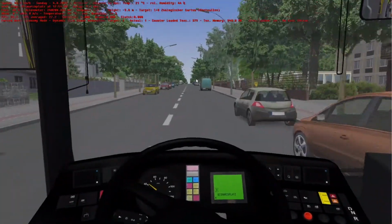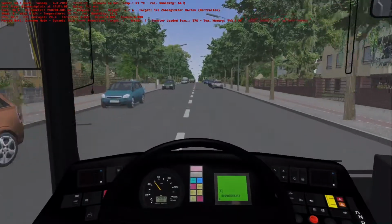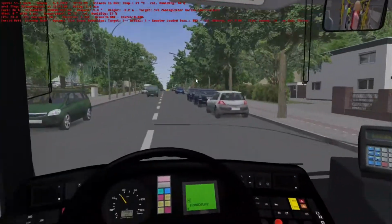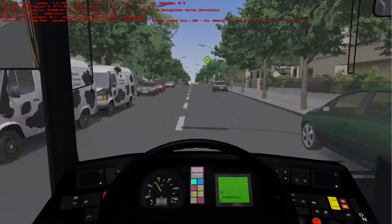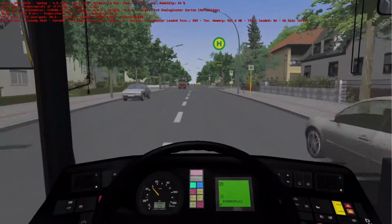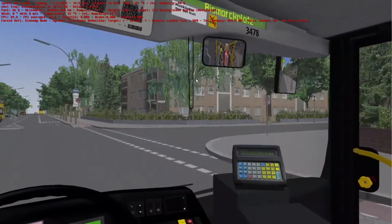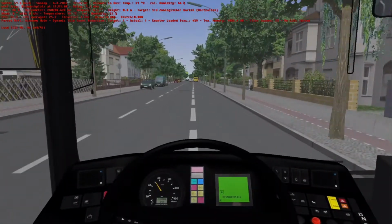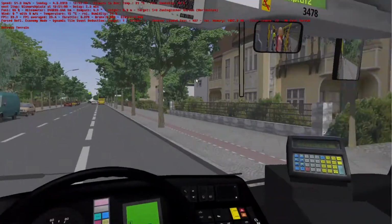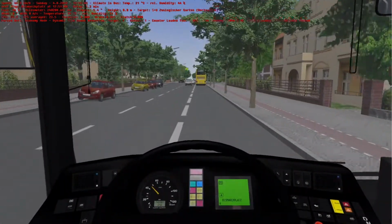My driving is probably so bad that it's unwatchable because, yeah, I do feel bad now. I mean, it can be good, but I'm just tired now. And Bismarckplatz. The other thing is the last driving video. Well, the last one was the Trains in World one.